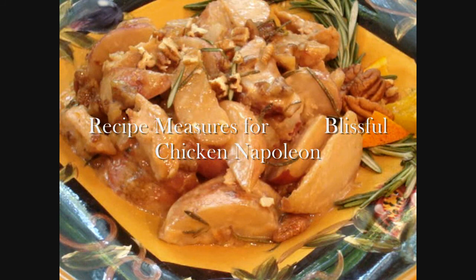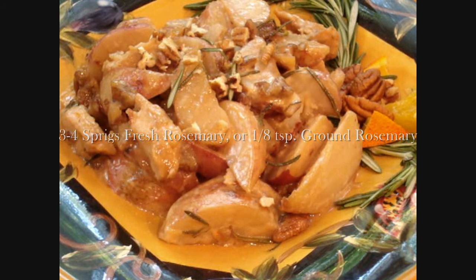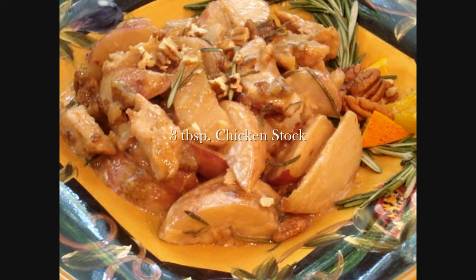Here's the recipe for our blissful chicken Napoleon. 8 ounces of honey nut Philadelphia cream cheese, 1/8 teaspoon of orange zest, 2 tablespoons of heavy cream, 11 ounces of grilled and ready chicken breast strips, 3 to 4 sprigs of fresh rosemary or 1/8 teaspoon of ground rosemary, 4 sprigs of fresh thyme or 1/8 teaspoon of ground thyme, 3 tablespoons of chicken stock, 8 tablespoons of butter, a half cup of chopped pecans, 1 cup of brown sugar, and 10 ounces of pre-cooked red potato wedges.